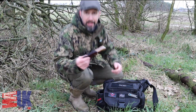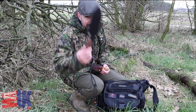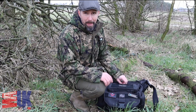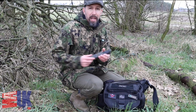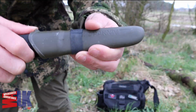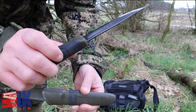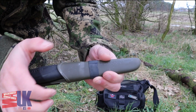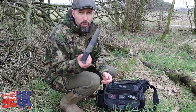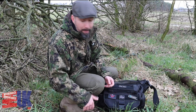You don't have to have a fancy 80-odd pound knife. You don't have to have a quite expensive UK made knife. You could have a little Mora. This is my Mora Companion. I've had it the longest out of all my knives. A little Mora, not as thick as the others, it's not going to be as robust, you're not going to be able to batten, but you are going to be able to do basic jobs around camp, so that would absolutely suffice to have in any kit bag.